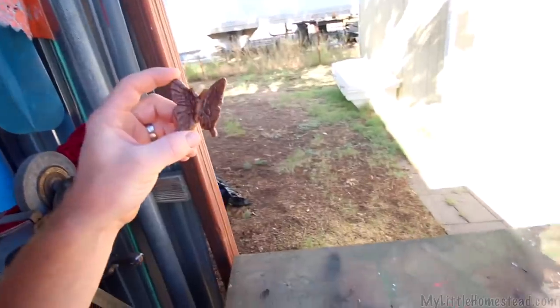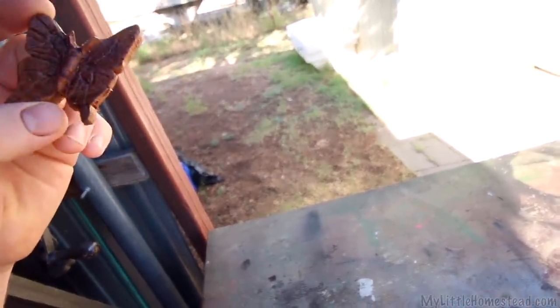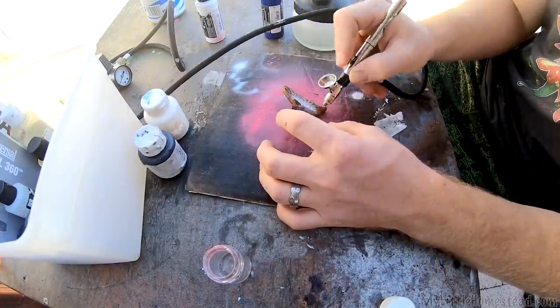Butterfly all carved out. Now I'm just gonna start painting it, I think.